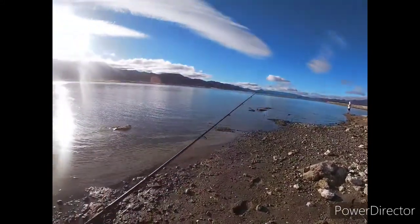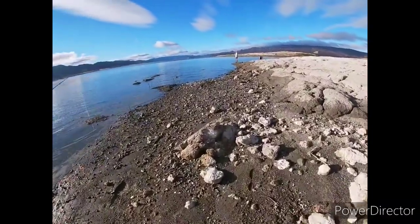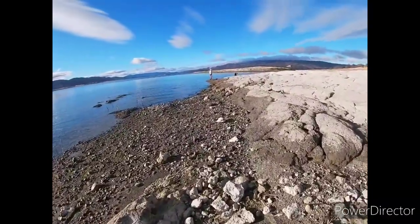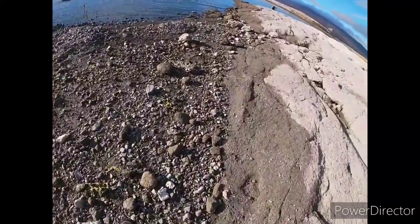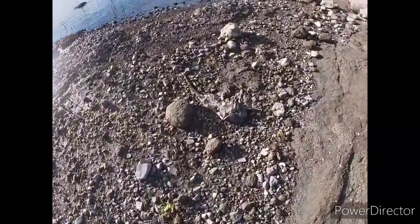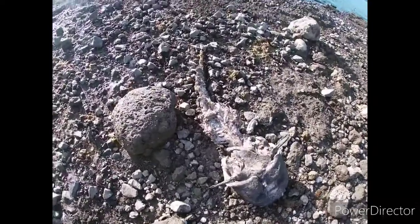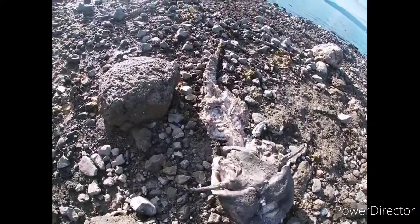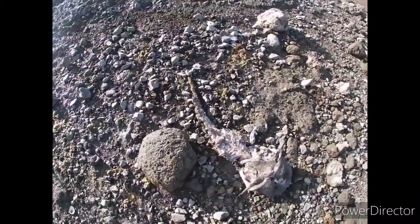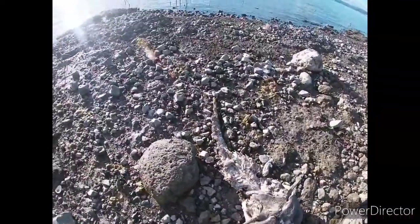Where's that cat at? Right in front of you. Keep going. Straight. Oh, I see it. So, saying there's big catfish out here. Look at that thing. That was a big cat. Probably 10, 15 pounds. Pretty stinky. Sorry, bud.